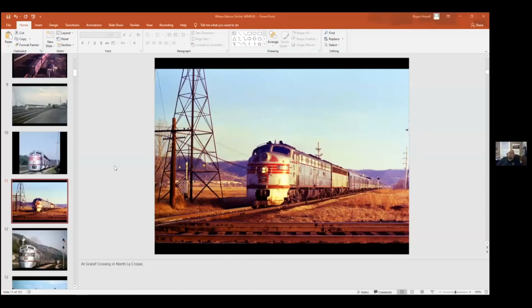Or I can put that picture back up here for a second. So the lead unit here has stainless steel side panels, but the second unit has painted side panels. So that's why the colors look different, and you've got the setting sun giving it that yellow glow there.